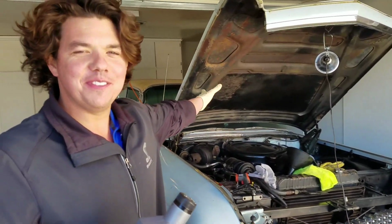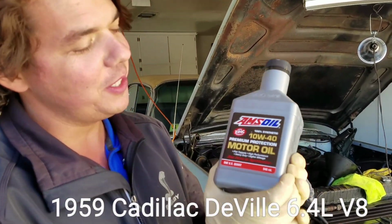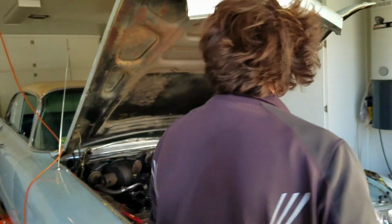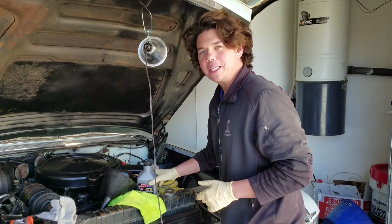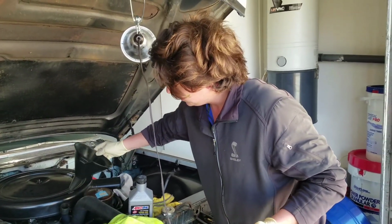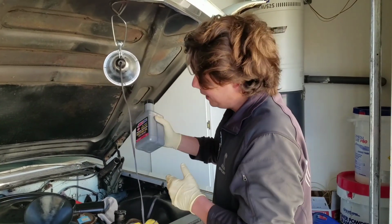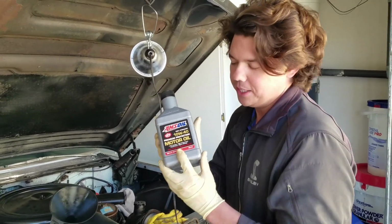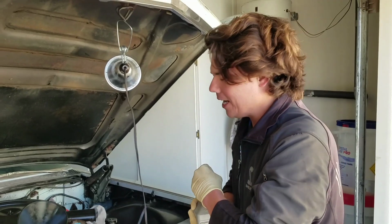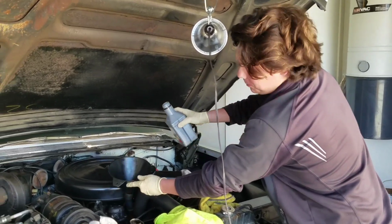All right, it's that time to feel her up. This is my 1959 Cadillac DeVille 6-window, 6.4 liter V8. And that's right, I run 10W40 Premium Protection in it, 100% synthetic. And this is exponentially good for the flat tappet cams. It's an oil where you get the best of both worlds. So you get really good cold start protection, and you get even better high heat protection. And this is actually the very first synthetic. Back in 1972, AMSOIL became API certified, and they actually tested it in Bobby Unser's hill climb car. And Bobby Unser's a 12-time Pikes Peak champion.